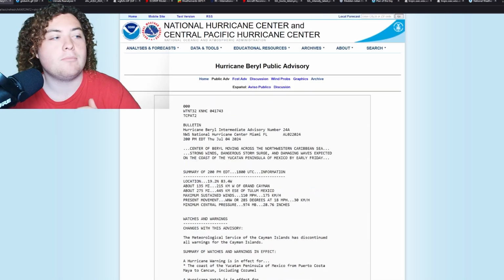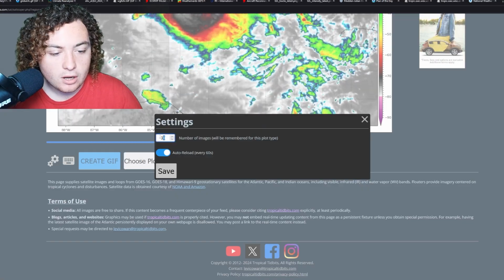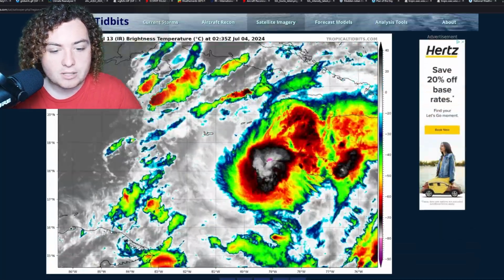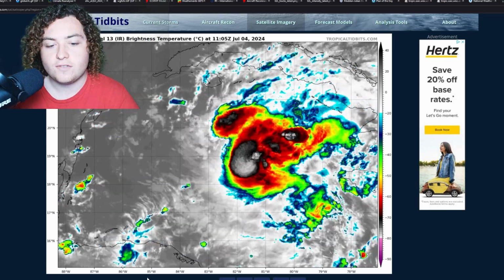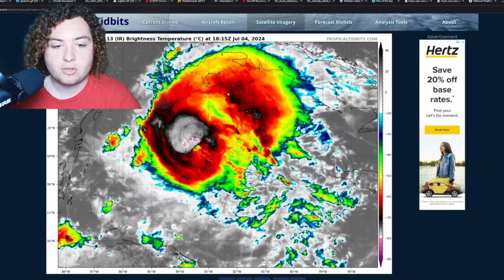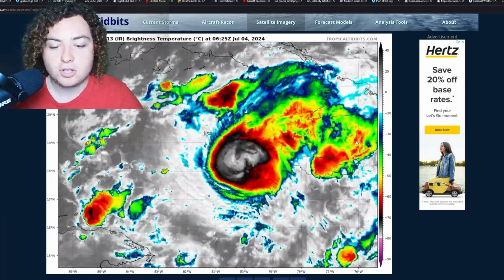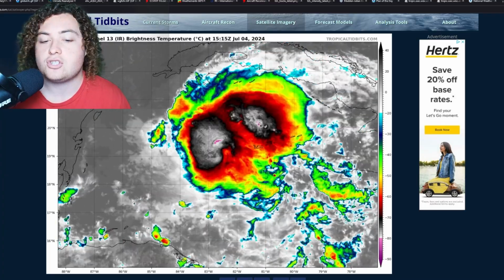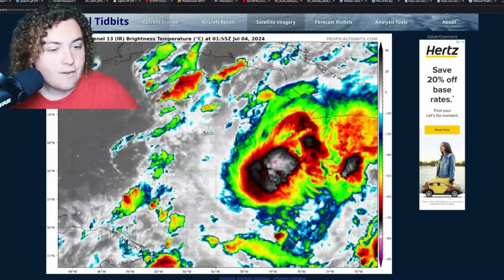But overall, if you take a look at the structure compared to where we were a day ago, let's go back to 120 frames over here. This was a lot smaller of a system before. Now it's become a lot larger of a system. As you can see right here, we're seeing a lot more of the outer bands start to blow up. You're starting to see a lot more convection firing up and bringing those outer bands to Cuba. You're seeing the overall structure grow in size based on satellite, just not the tropical storm force winds or hurricane force winds as of yet. So we're going to have to pay attention to it.